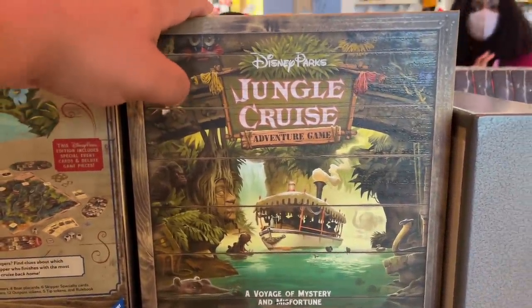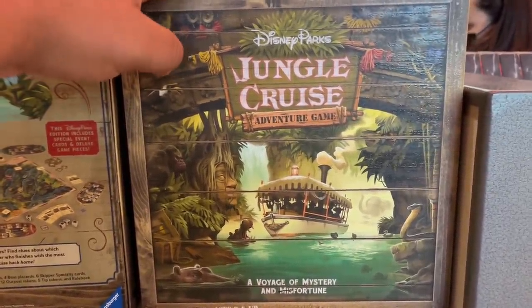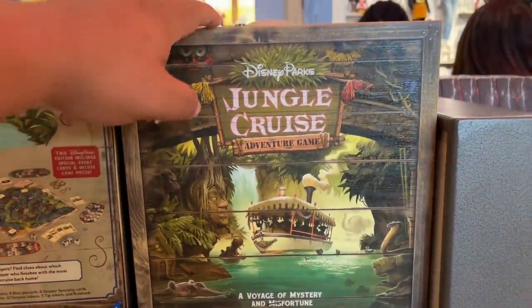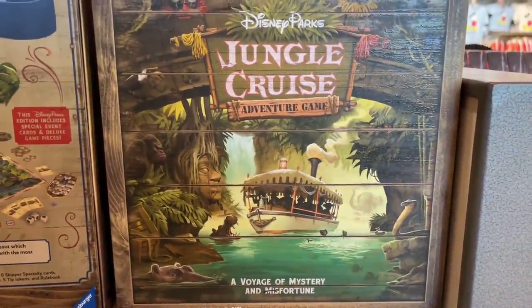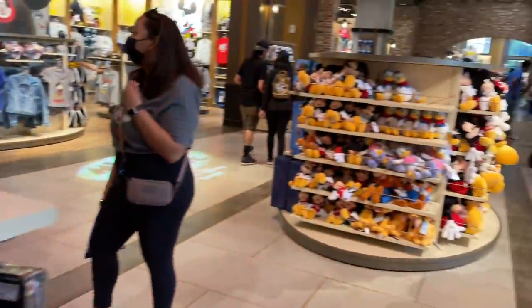This was all speculation. We'll all find out April 30th if Jungle Cruise does have a shutdown or if it's open. But the speculation is that it's already been closed and they're already working on this ride to transform into the new version with the monkeys monkeying around. Pretty cool. Only time will tell, so I'm very excited for that update.